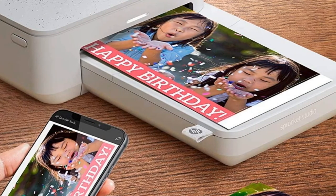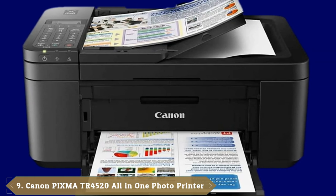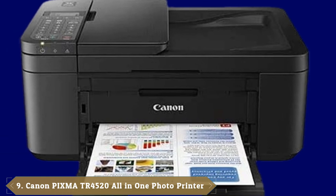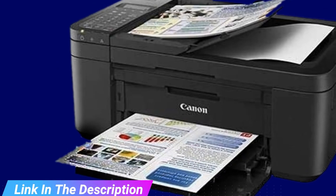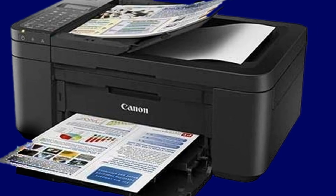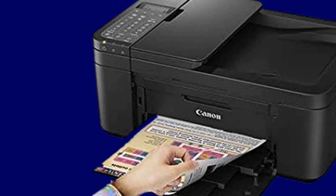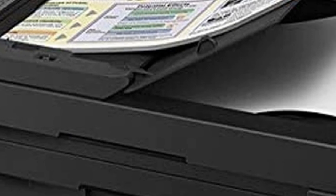Next at number 9 we have the Canon PIXMA TR4520 Wireless All-in-One Photo Printer. Printing, scanning and faxing shouldn't require a huge printer to get the job done. With the PIXMA TR4520, you'll see how a compact office printer stands up to the bulkier printers. It has the right features, like Wi-Fi, auto two-sided printing, and an ADF for scanning and faxing. The PIXMA TR4520 provides simple, productive office printing in a compact size.